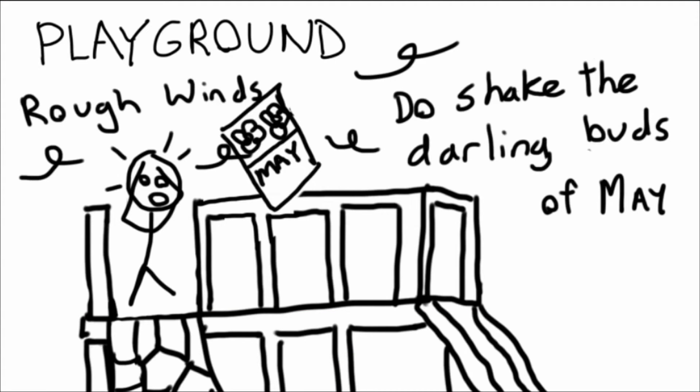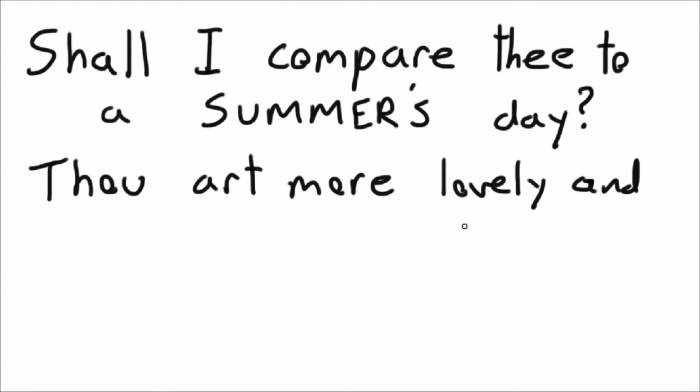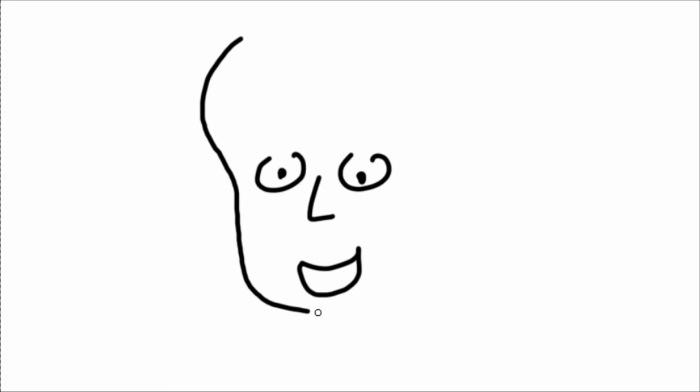So there you have it, the poem: "Shall I compare thee to a summer's day? Thou art more lovely and more temperate. Rough winds do shake the darling buds of May." You have a memory palace that you can use to remember those lines.